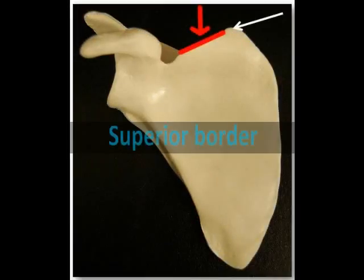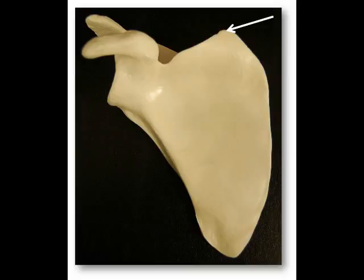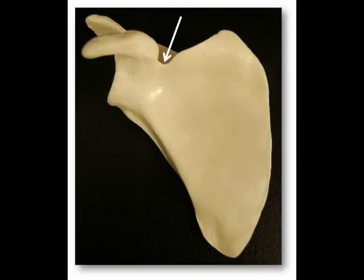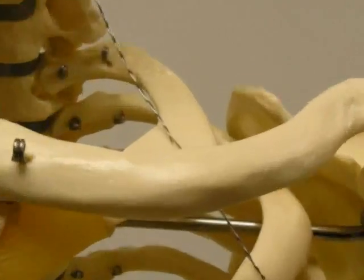The superior border is the superior edge of the scapula, and the superior angle is where both the superior and medial borders join together. The scapular notch is a small indent on the superior border, which allows passage of the subscapular nerve. The coracoid process is an anterior projection found at the lateral end of the superior border.